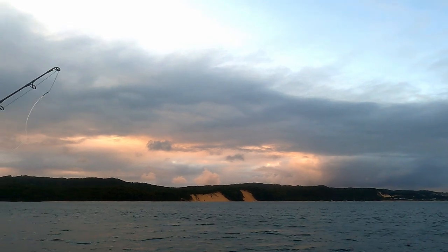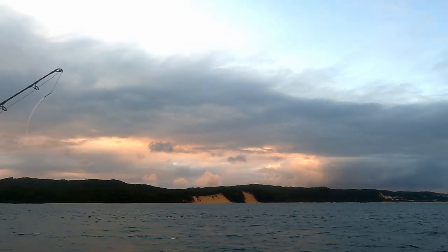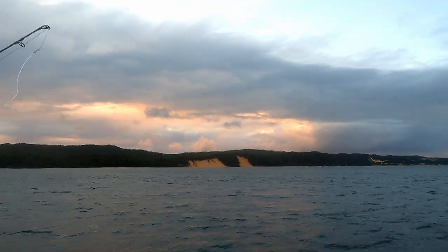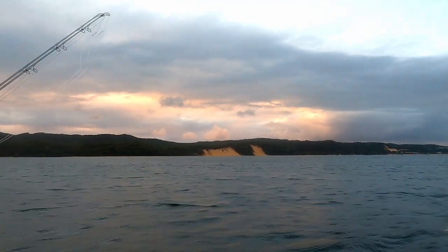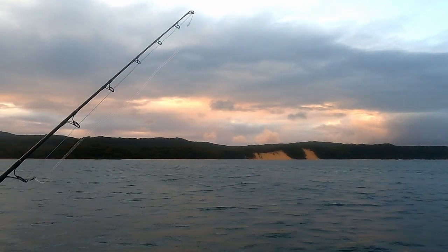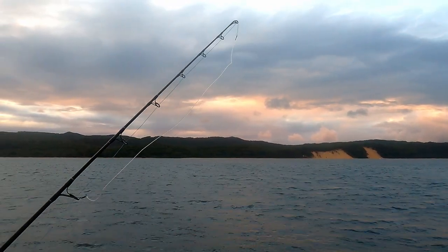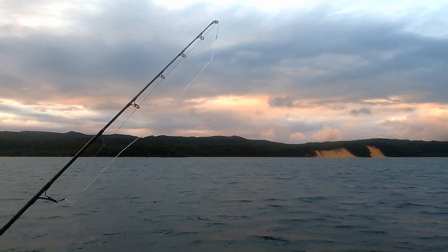Still plenty of clouds, so he's hoping it's going to be a nice day for a sail. Got a little bit of breeze here. Only talking about 12 knots most of the day, maybe a few gusts a little bit more, but should be a nice day for a bit of a sail up to Double Island Point.